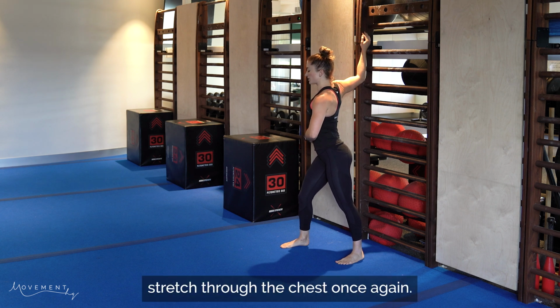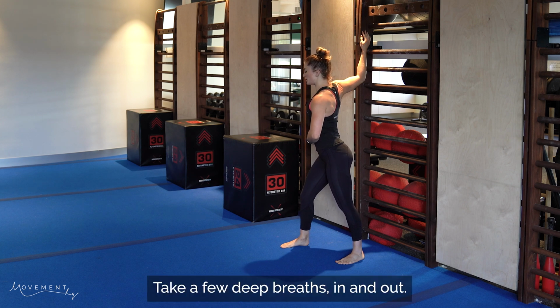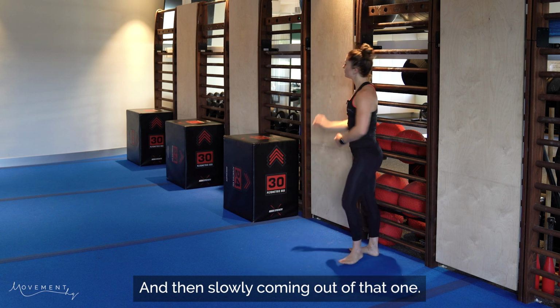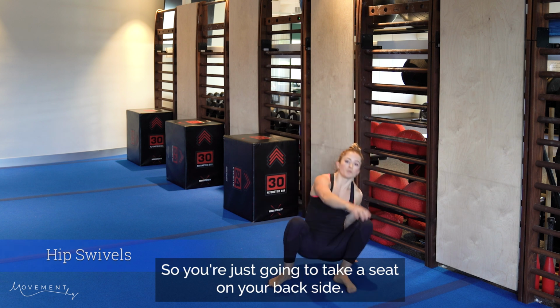We should be feeling a nice stretch through the chest once again. Take a few deep breaths in and out. And then slowly coming out of that one. The second exercise that we're going to do is down on the floor. So you're just going to take a seat on your backside.